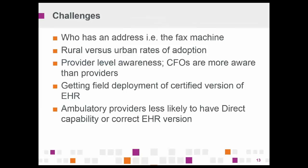receiving. This is a very large challenge that's being exacerbated by the costs of rolling out meaningful use 2 certified EHRs at the ambulatory area. Rural rates of adoption are much lower than urban rates of adoption, due in part to the changes in the workflow, the costs associated, and the interest.